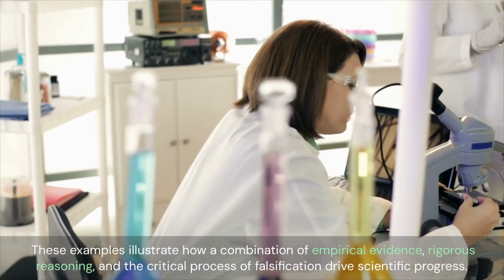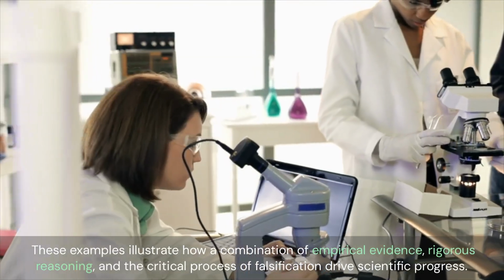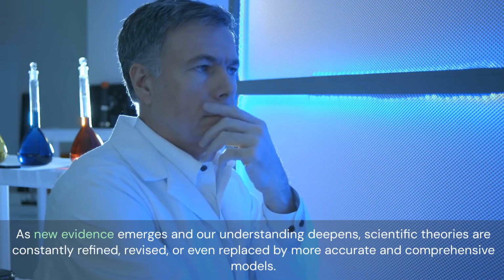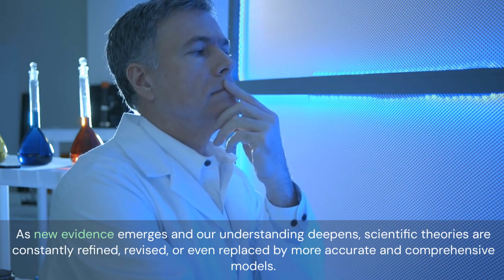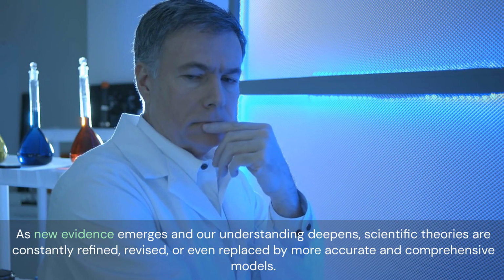These examples illustrate how a combination of empirical evidence, rigorous reasoning, and the critical process of falsification drive scientific progress. As new evidence emerges and our understanding deepens, scientific theories are constantly refined, revised, or even replaced by more accurate and comprehensive models.